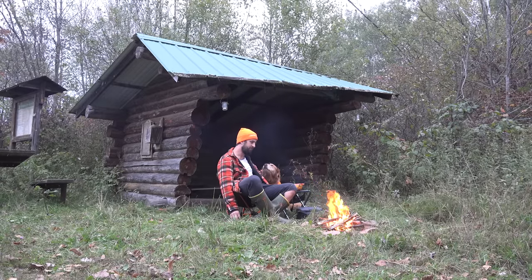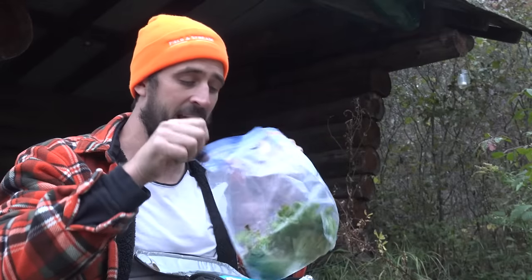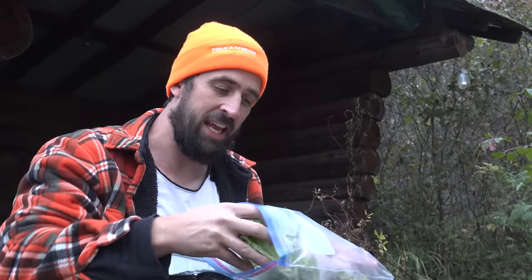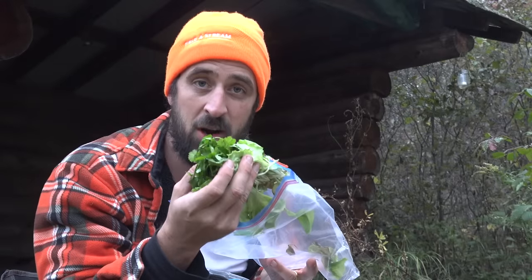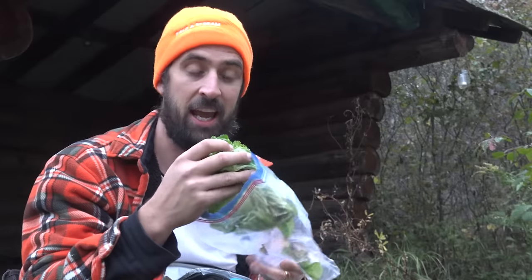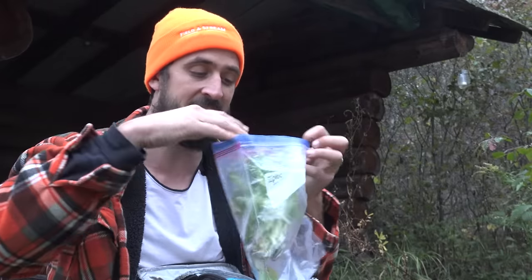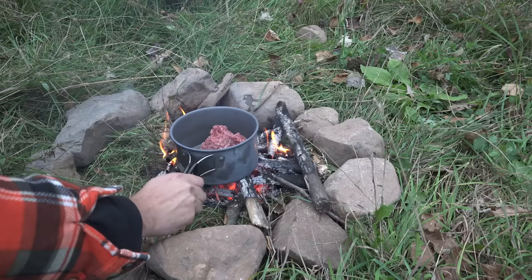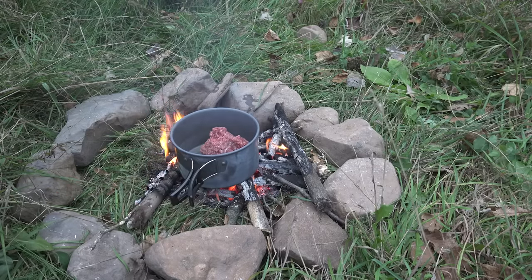All right, so tonight for dinner, I'm going to be making some tacos, and I am super excited to be using fresh produce that we grew ourselves. So amazing, and I just cannot wait to taste it. I'll tell you all about that in a little bit here, but first, let's cook our ground beef.